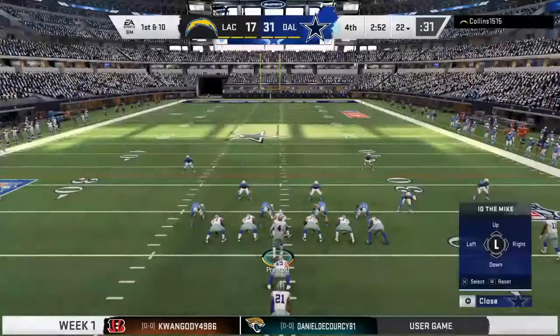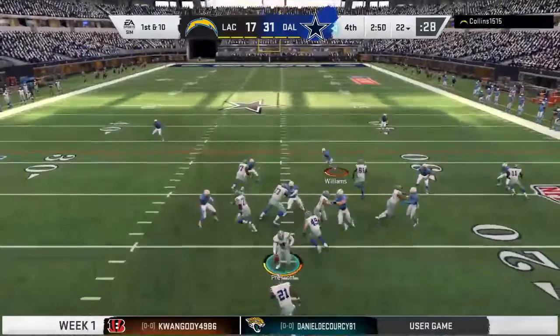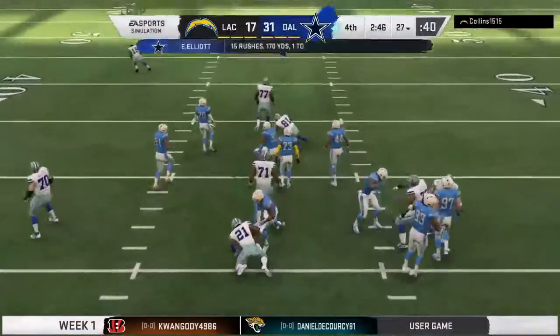The Dallas offense here set to begin the drive. And they had 3 points last time, but they didn't want 3 points because they were well within range of scoring a touchdown. We'll see if they can do better now. I'm with you on that one.